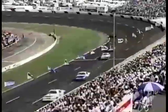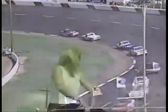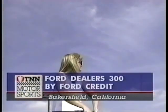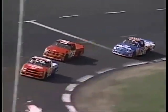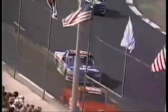We are 14 laps complete of 300 on a half-mile track, 150 miles of racing for the NASCAR Craftsman Truck Series on a magnificent afternoon in Bakersfield. We're coming back. As you see the leader, Ron Hornaday, here at the Mesa Marin Raceway in Bakersfield, California. There you see Kenny Irwin, who we told you yesterday had a great day. He finished 2nd and 3rd in Sacramento, California, and reassumed the lead in the USAC Silver Crown Championship.